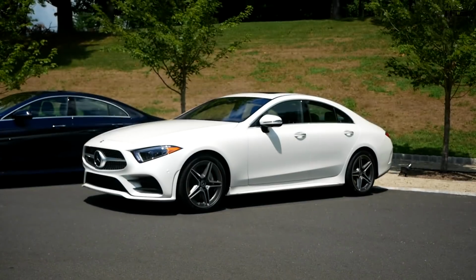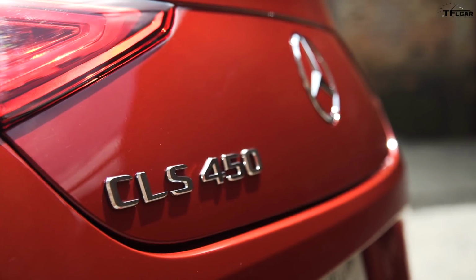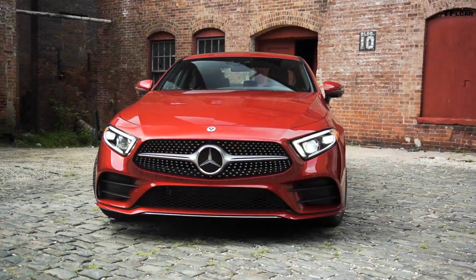I am in the beautiful Garden State of New Jersey, and behind me is the 2019 Mercedes-Benz CLS Coupe. Now, there's a bunch of new things to do with this car, so coming up next, I'm going to tell you all about it. There are two major updates that stand out with the new CLS: the design and the power plant.